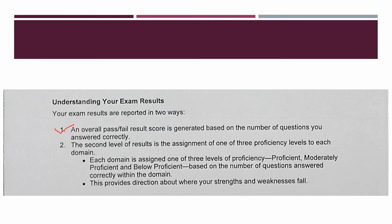The second level of results is the assignment of one of three proficiency levels to each domain. Each domain is assigned one of three levels of proficiency: proficient, moderately proficient, and below proficient, based on the number of questions answered correctly within the domain. So the report card that we just saw, which had 4 proficients, means the number of questions answered correctly in all those 4 domains was quite high, and a little less in one domain, which was monitoring and controlling, which got moderately proficient, right?